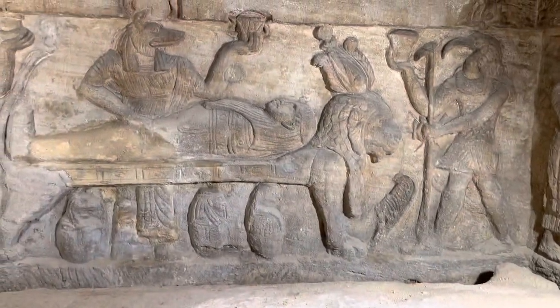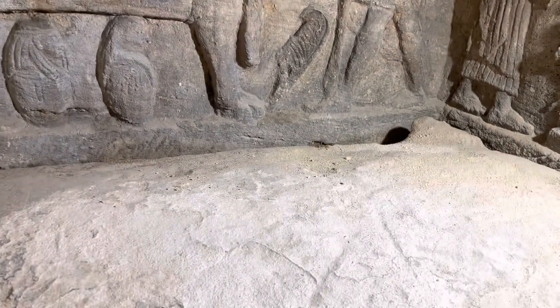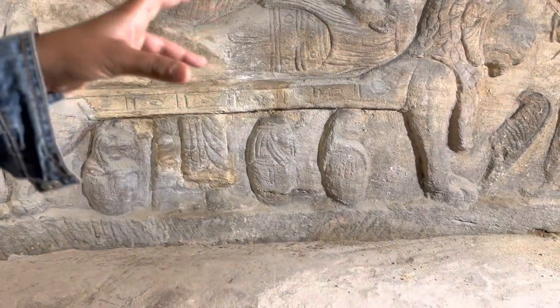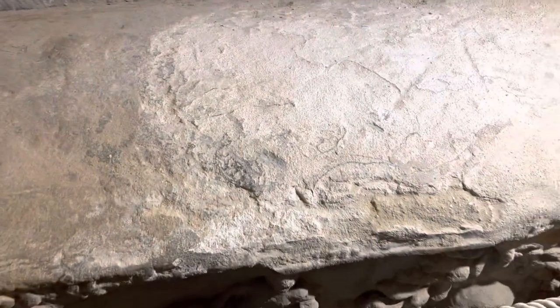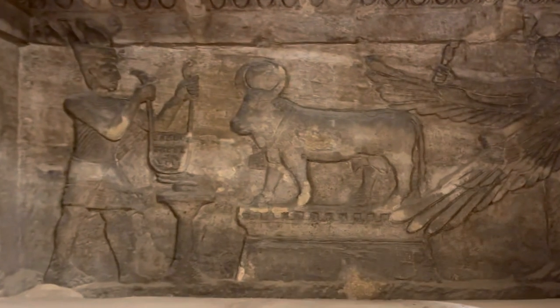See the main coffin here? You can see the funeral bed. We saw that inside the museum, the funeral bed, remember? From mummification, and you can see the head and the lion shape. Even the throne of kings, the legs taking the shape of the lion. And you can see Anubis, the god of mummification in ancient Egyptian art, holding the holy water for mummification under the funeral bed. If you look here, the other side is the same thing.